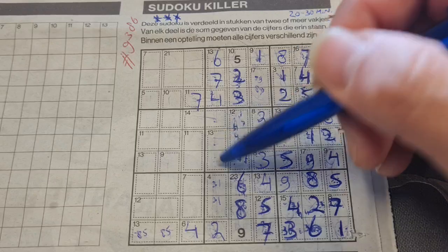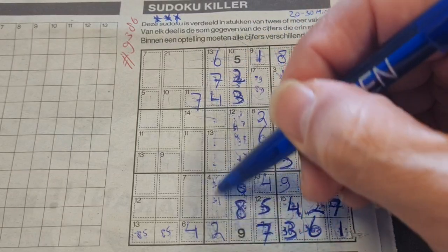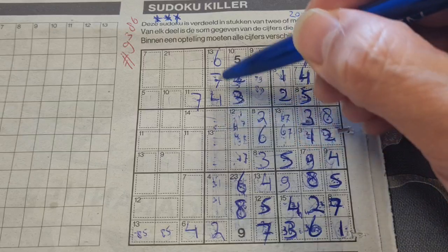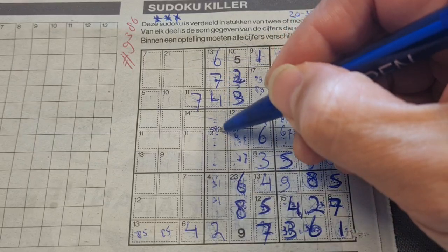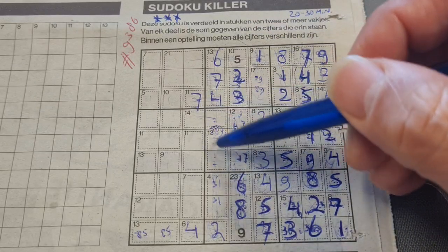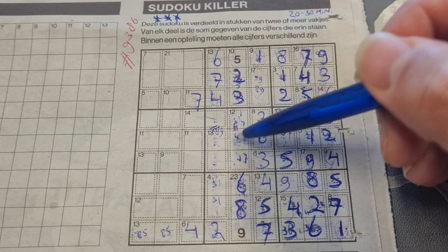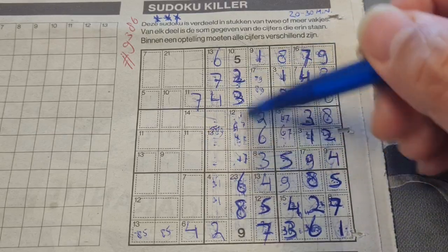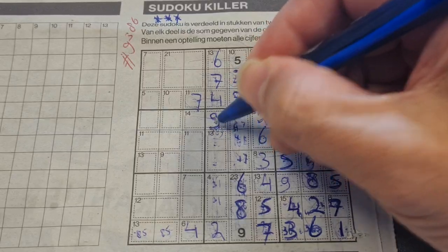So what are these 3 missing numbers then in this column? The 1, the 2, the 3, the 4, 5 is missing. 6, 7, 8 is missing. 5, 8, and a 9 is missing. 5, 8, 9. I cannot place the 9 in the box of 13, otherwise the combination will be 9 plus 4. The 4 is already used in one of these two boxes, in this triple box of 12. So 9 should be definitely here then.